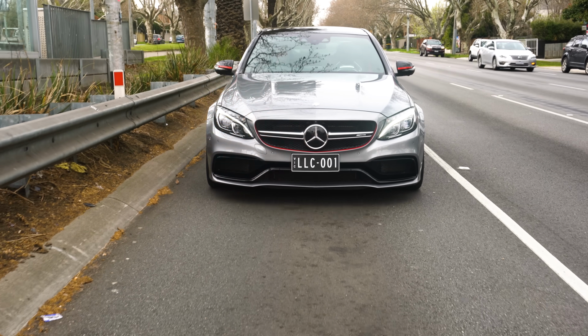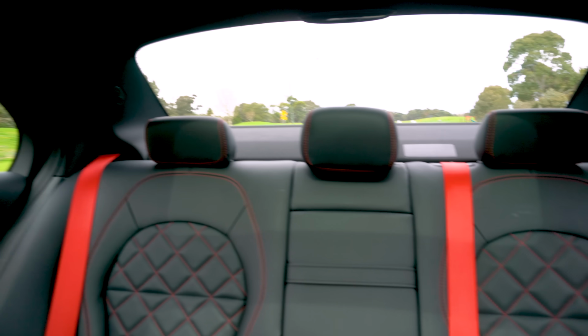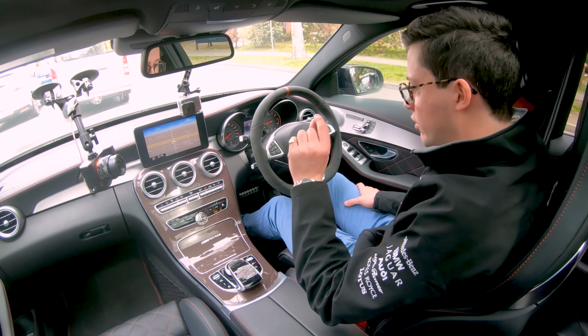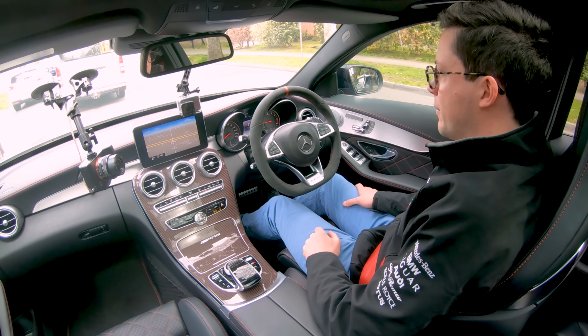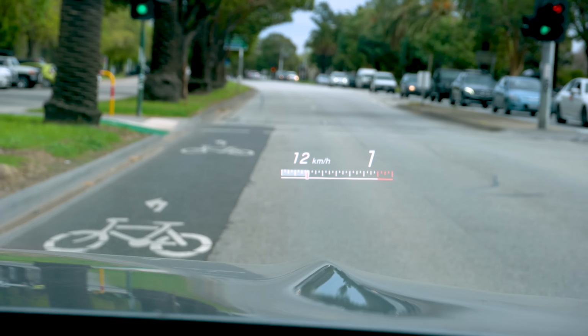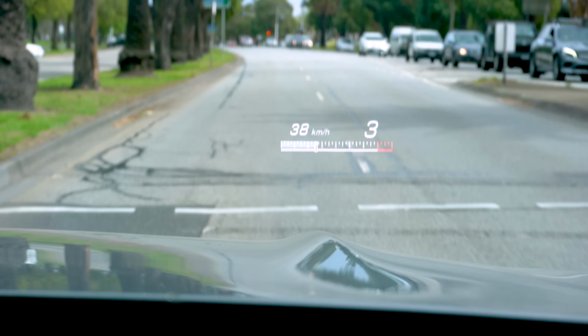And now that we've stopped, you can take in a little bit more of the interior. You've got all this very nice extended leather with double stitching, the cross quilting, which is an Edition 1 special, as well as the red little weave inside the carbon fibre. It's all very nice. And then as you start making progress again, looking through the windscreen, you can see that you've got heads-up display.